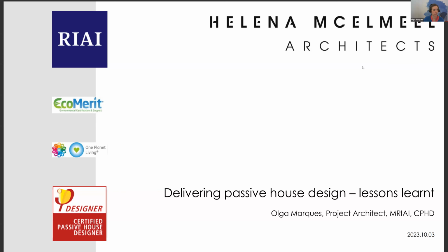How exactly do we do this? How does it differ from a more standard architectural project? Well, there's a lot of investment needed in training. So all of our team members, all of my colleagues here, have been trained in the Passive House principles so that they can be applied very early on in the early design stages, which just makes it easy to comply with the standard later on.